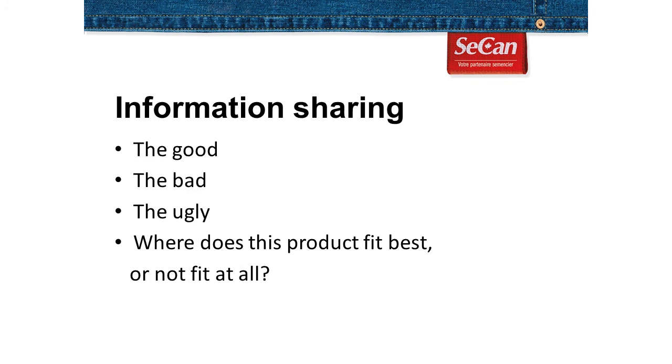Information sharing has to be the good, the bad, and the ugly, so that as a team, my retails and myself, we can work to figure out where a product seems to fit best, or maybe it doesn't fit at all. We've had varieties come through that looked amazing on paper in a chart, on a data package, and then they just kind of flopped when they got out in the real world. So we have killed varieties, and we have to talk about those as well.